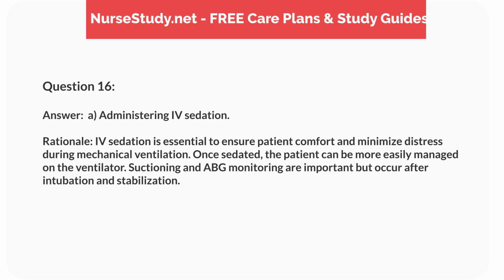Rationale: IV sedation is essential to ensure patient comfort and minimize distress during mechanical ventilation. Once sedated, the patient can be more easily managed on the ventilator. Suctioning and ABG monitoring are important but occur after intubation and stabilization.